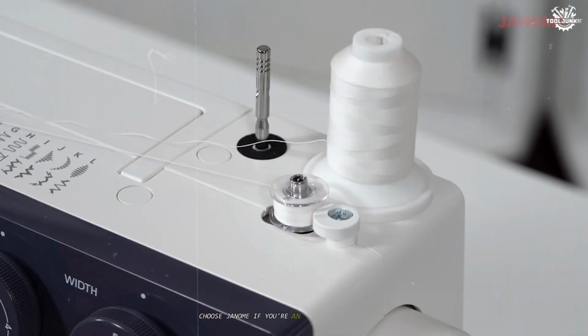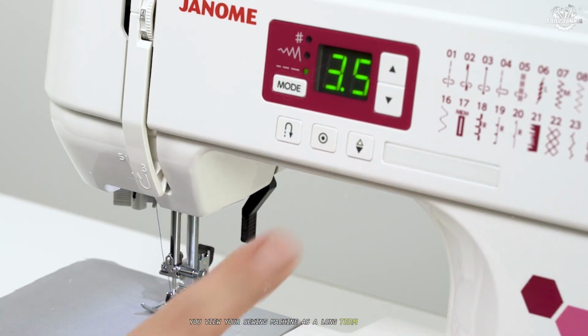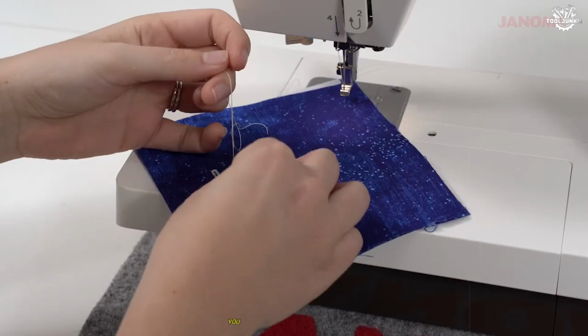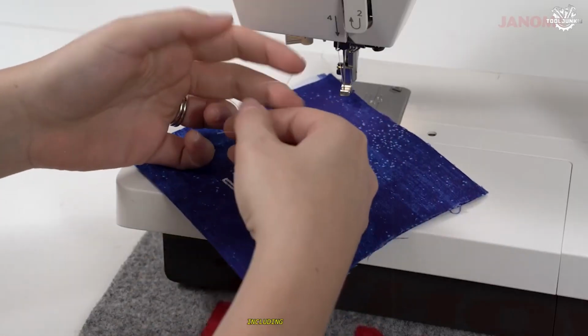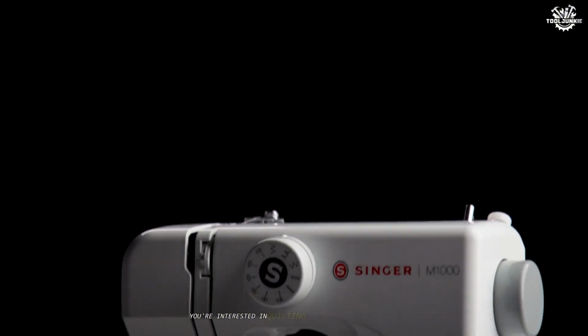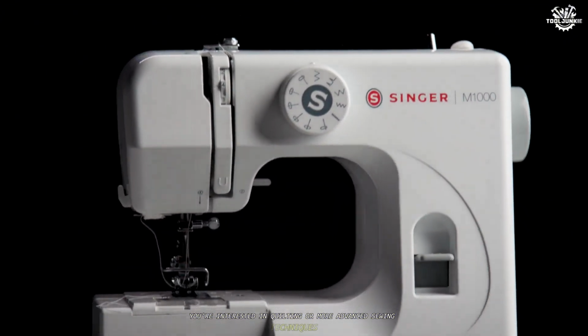Choose Janome if you're an experienced sewist or professional. You view your sewing machine as a long-term investment. Precision and stitch quality are priorities. You work with a variety of fabrics, including difficult ones. Reliability and durability are essential to you. You're interested in quilting or more advanced sewing techniques.